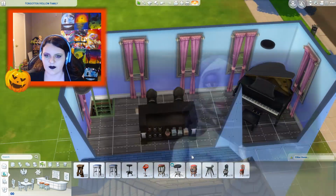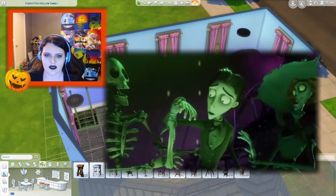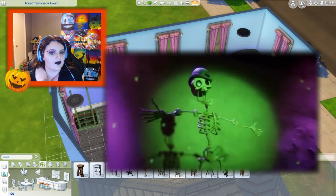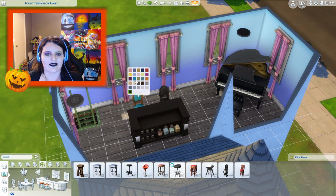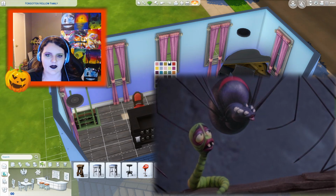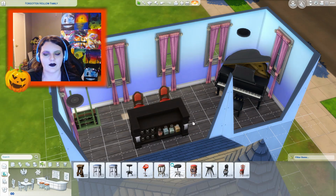Put a little bar area because I love that scene with that little song number, which again Danny Elfman did voice. I go on green, but I wish green had the darker colored wood because I want to incorporate it for the little whammy guy. I suppose I could do red for the Black Widow.